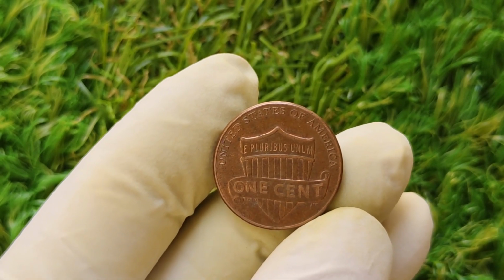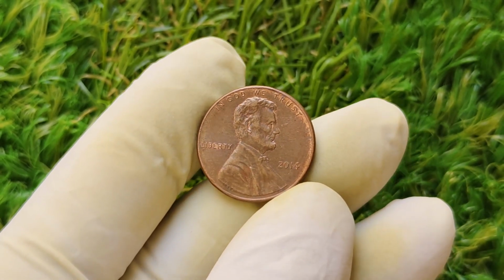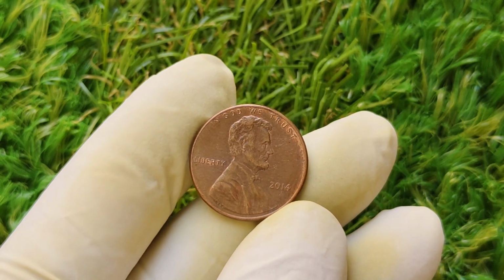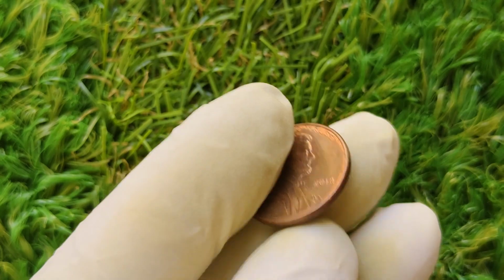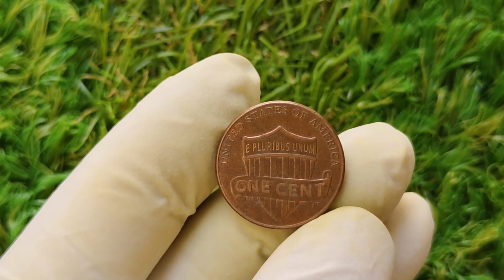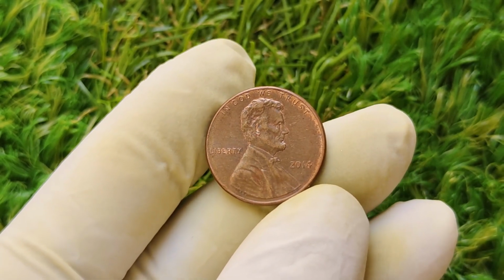Fast forward to the year 2014. By this time, the reverse of the Lincoln penny had already been changed several times. Originally, the back of the penny featured 2 stalks of wheat, known as the wheat cent, from 1909 to 1958. After that, the Lincoln Memorial design took over from 1959 until 2008. Then came the Lincoln Bicentennial Series in 2009, which had 4 different reverse designs to honor Lincoln's life. Starting in 2010, the reverse changed once again to the Union Shield design, which remains in use today. This is the design you see on the 2014 penny.